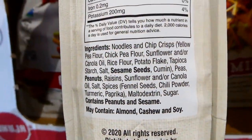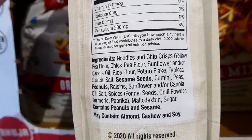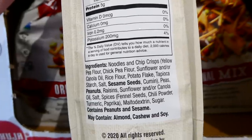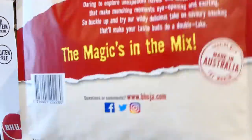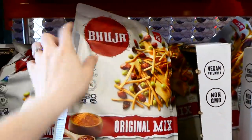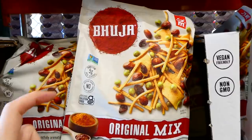So it's got noodles and chip crisps. There's sesame seeds, peas, peanuts, raisins, sunflower and/or canola oil, and different seasonings in there. And it's a resealable bag. It's also vegan, so suitable for vegetarians, vegan friendly, and no MSG. So that's nice. And it's in a resealable bag, so I'm sure this is actually a lot cheaper. I think it's like $6 for a tiny bag of this stuff.